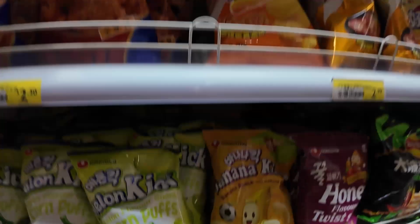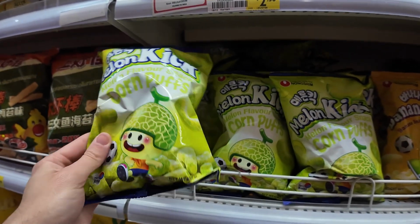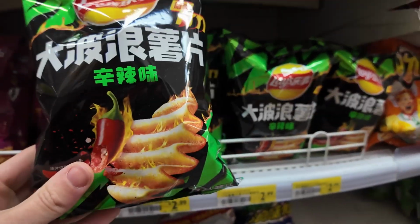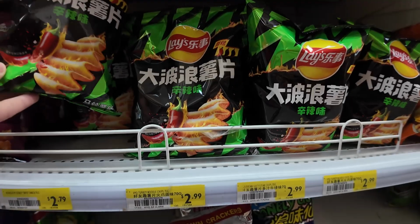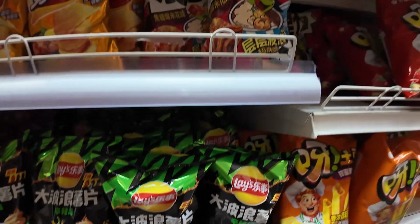And we have these little more Korean chips, melon flavored puffs. Artificial tasting, in my opinion, but they're a novelty. Banana, not as good. And we have these Lays, so I think these are only available in Asia, and these are goated. Very, very good. Doesn't matter what flavor, the texture of the crunchiness is just great.